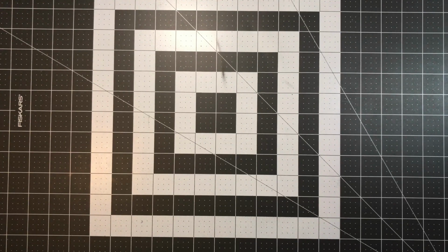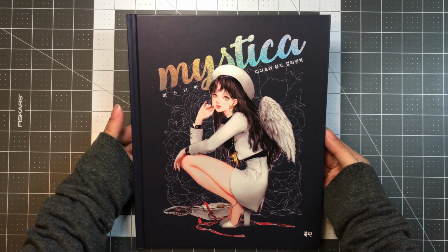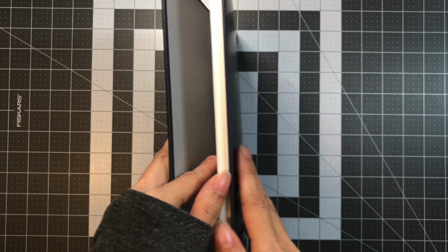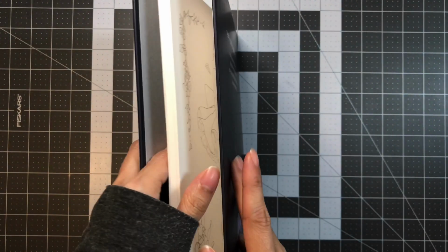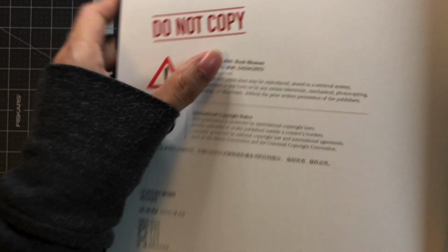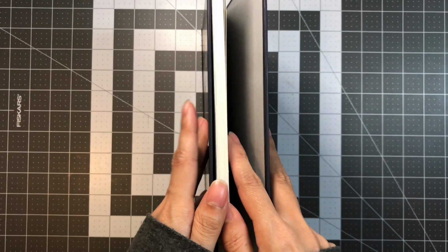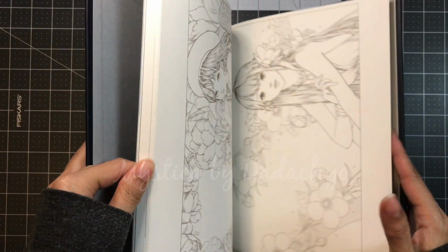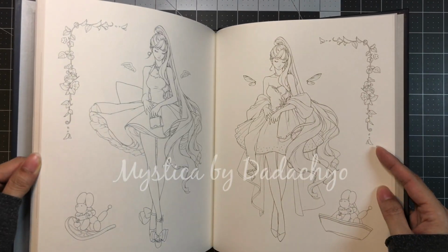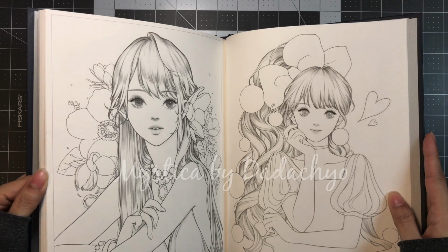The sixth book that I want to color in is a Korean coloring book called Mystica, and this is by Dadachyo. Let me see if that's correct. I believe that's, yeah, Dadachyo. And yeah, so this book I got, I believe, last year. It's a hardcover book, and again, gorgeous illustrations, very intimidating for me.